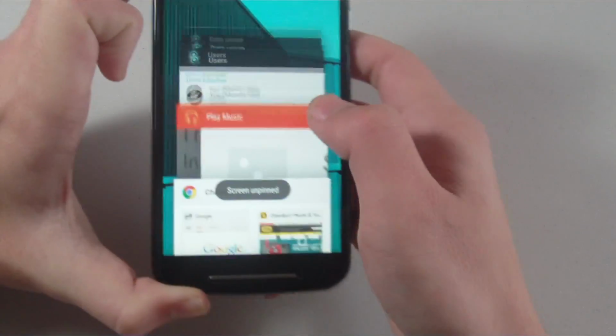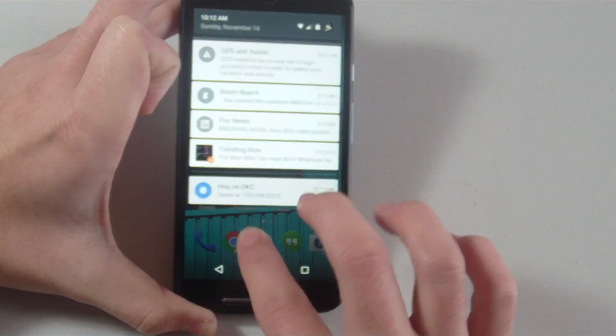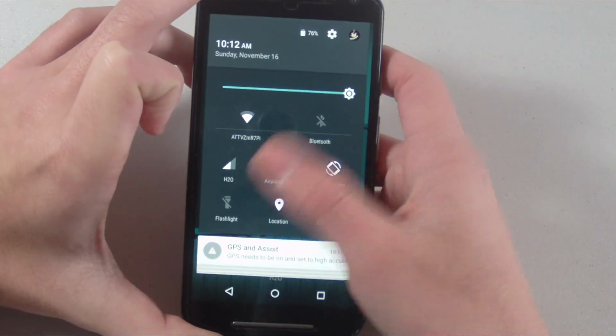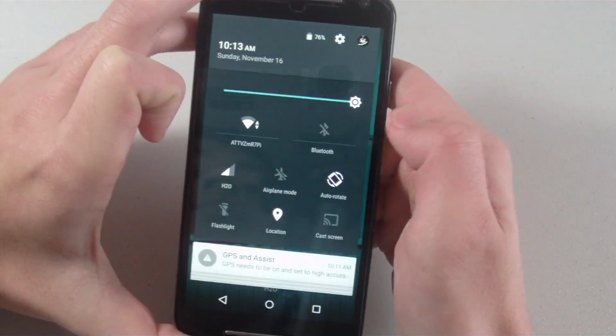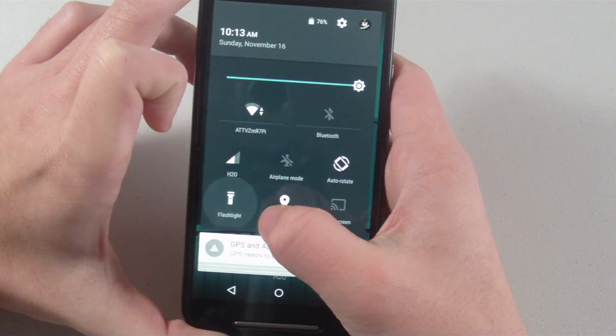The quick settings have also been revamped. One finger to access your notifications, two fingers to see quick settings. So a nice clean interface. We get a nice big brightness slider and the usual Wi-Fi, Bluetooth, screen rotation, etc. But we do get the addition of a flashlight, which is pretty useful in low light conditions.